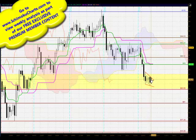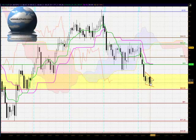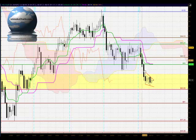It does suggest that there is potential for a change of trend to the upside, because the buyers weren't strong enough to take out the previous high, but the sellers weren't strong enough to take out the previous low. So a very indecisive candle, and not the type of candle that you want to see at the end of a downtrend, but certainly no sign of a change of trend.